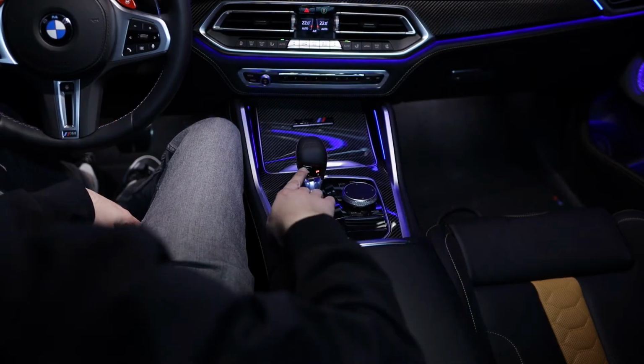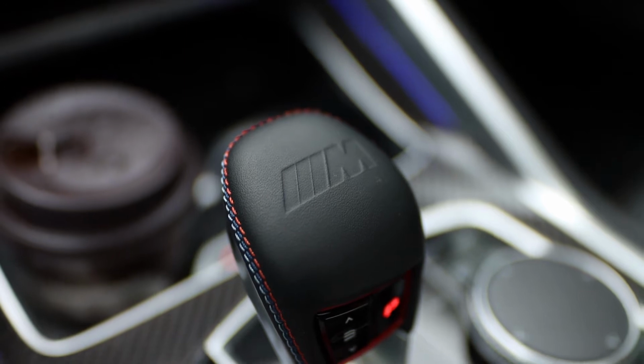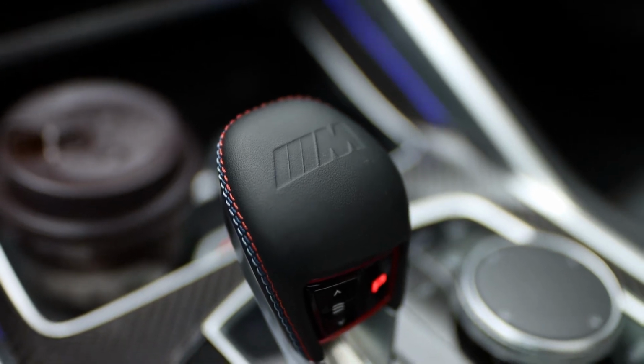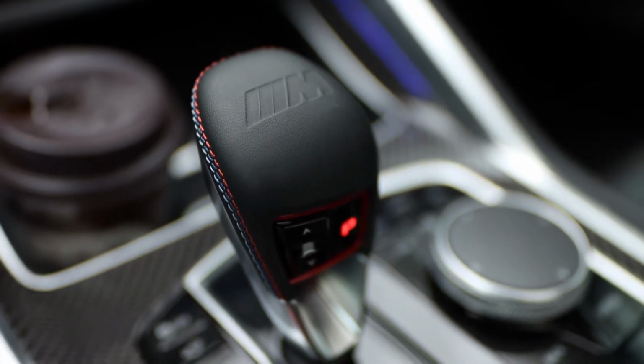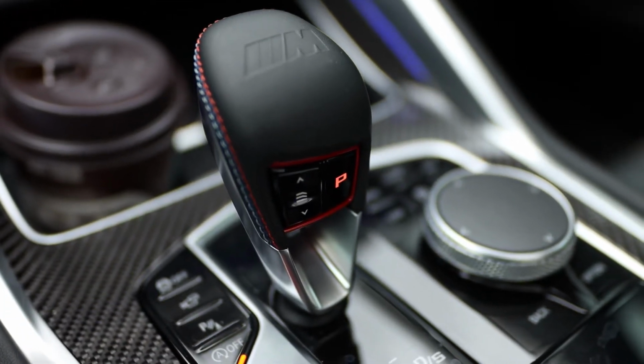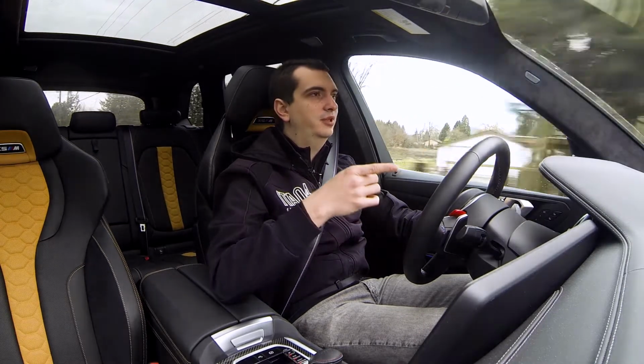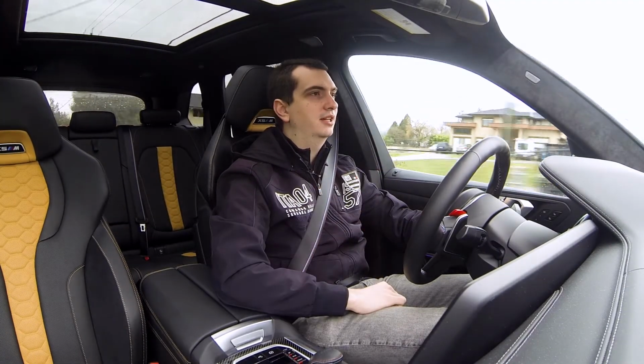You can also change how the transmission shifts. There's a little button right here next to the park button on the gear selector, and you have 3 different settings for it. It does speed up the shifting a tiny bit, although you don't really notice it. But what you really notice is that in its most aggressive setting, it holds the RPMs pretty much all the way to the red line.